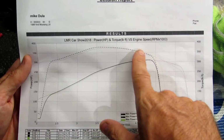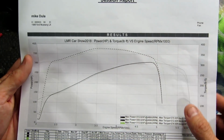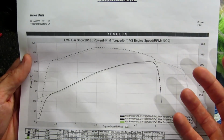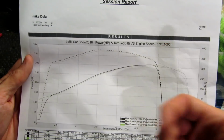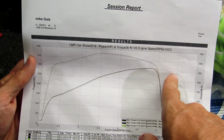However, it does drop. So it does start losing horsepower and torque at the upper end. And I'm attributing that to the tune more or less. So the tune is actually compensating. So it's either losing fuel. I don't think it's not getting enough air, but it's possible. It's either cutting fuel out or it's cutting timing out. And that's why we're seeing this drop in the curve here in the upper RPM range.